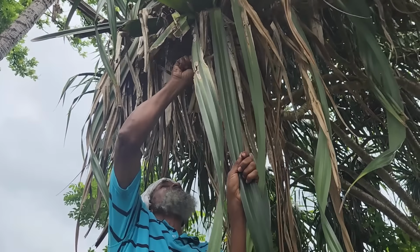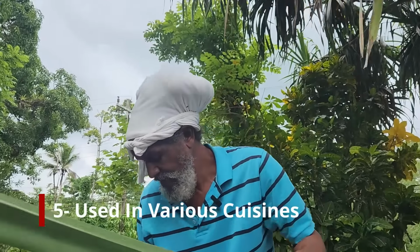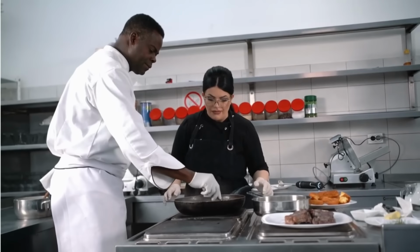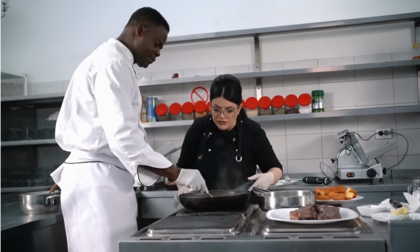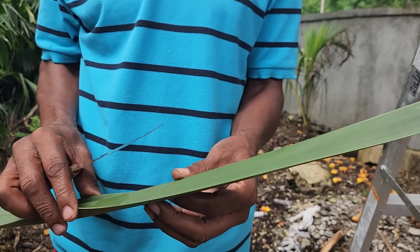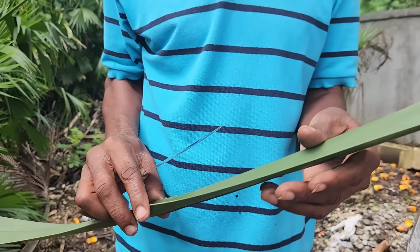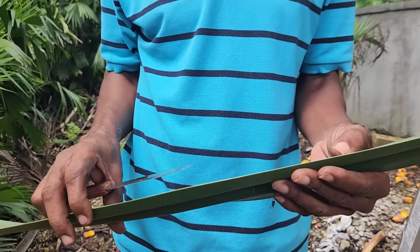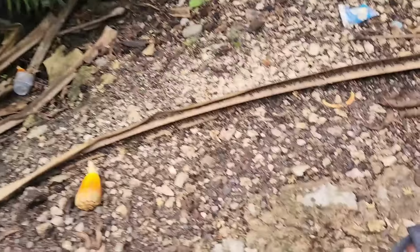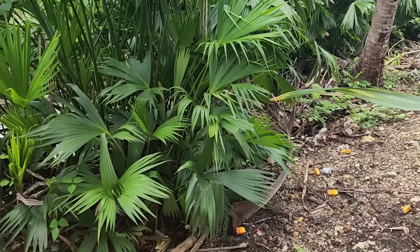Sorry about that. The leaves are used in various cuisines, particularly in Southeast Asia. The leaves impart a fragrant aroma and flavor to rice, desserts, and other dishes. It's almost like cinnamon. They put it in food. The fruit seeds are also ground into a powder and used in traditional dishes. These pieces, they dry it and grind it and use it to add flavor to the dishes.